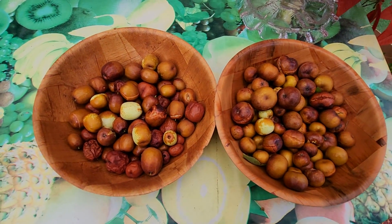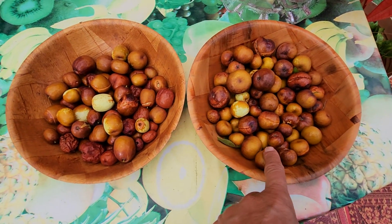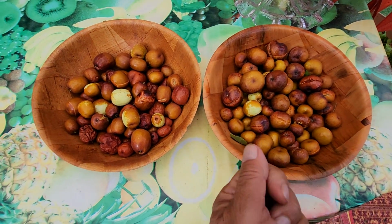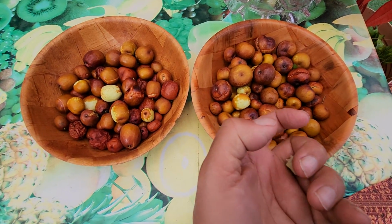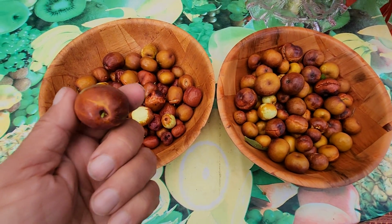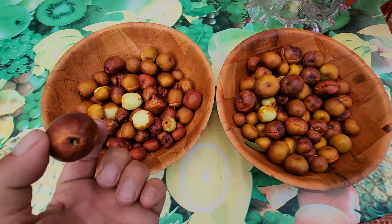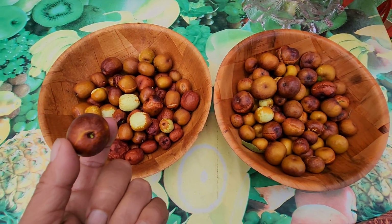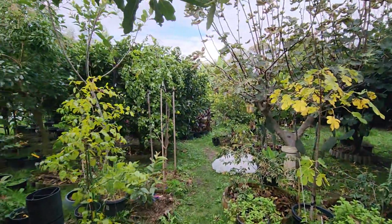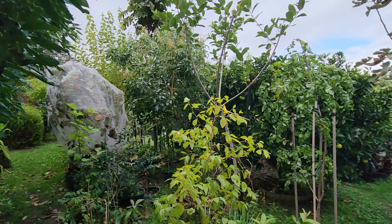So if you don't like it very sweet, guys, go with the Chico. Chico's still good, still got a nice jujube flavor. But the Lee has an injection of sugar. So guys, now you know, if you're in Melbourne or in a cooler climate, the difference between the two cultivars.